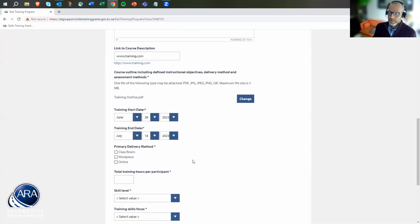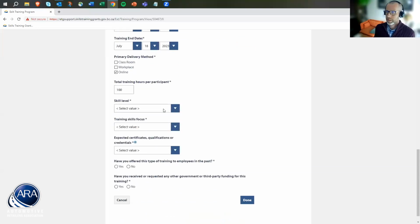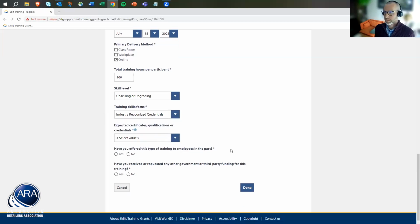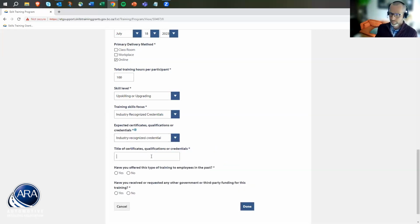The training start date I've already selected. I'm going to say that the primary delivery method is going to be online. It's going to take 100 hours to train. Skill level is upgrading. The skill focus is an industry recognized credential. Could also choose technical skills. Let's just go with industry recognized credential. And the expected certificate would be an industry recognized credential. Let's just say EV maintenance or something to that effect.